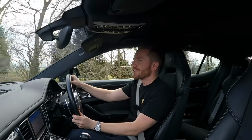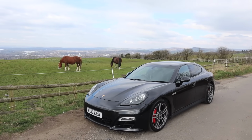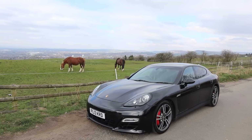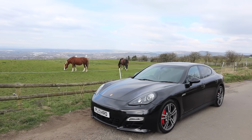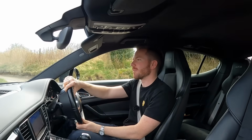So, the Panamera is finally done. It's taken a few weeks because all the tradespeople we use are just mad busy at the moment. And the order which I did the jobs in is a little bit strange, but I went with whoever could do the job first, basically.